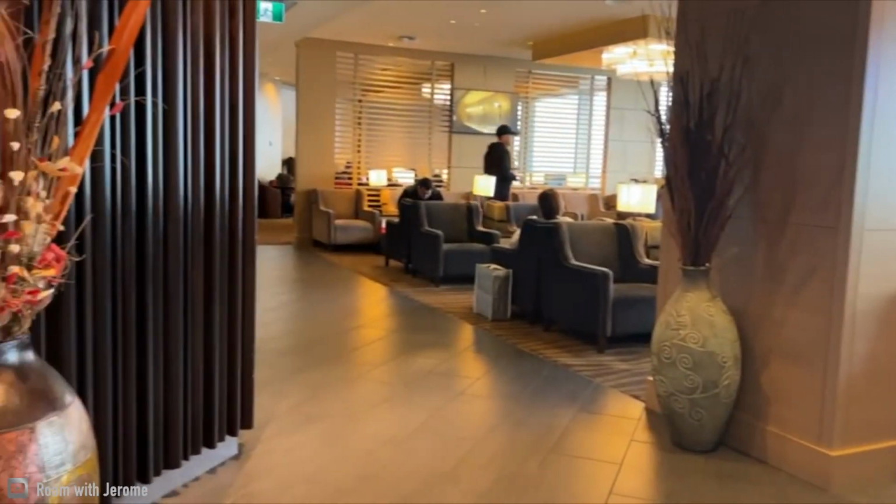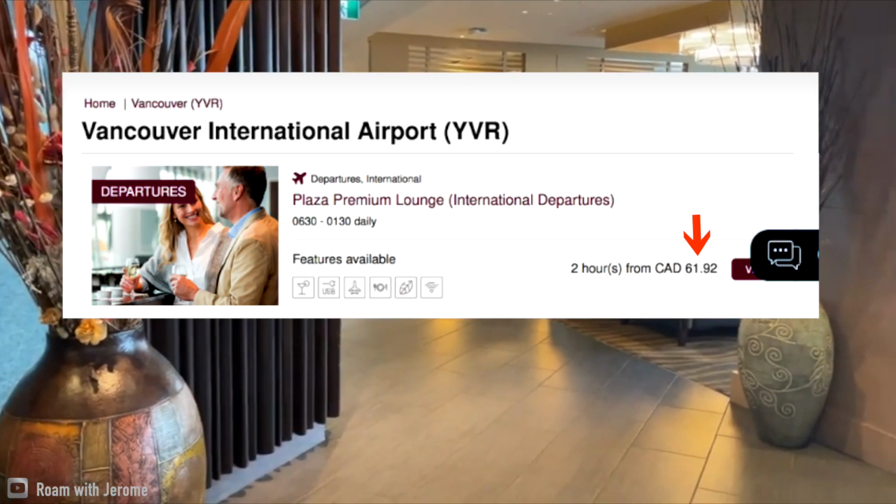Even domestic lounges, like the Plaza Premium Lounge in Vancouver, cost $62 Canadian for just 2 hours. Now, if you're traveling as a family of 4, that is almost $250. And we didn't want to pay that.